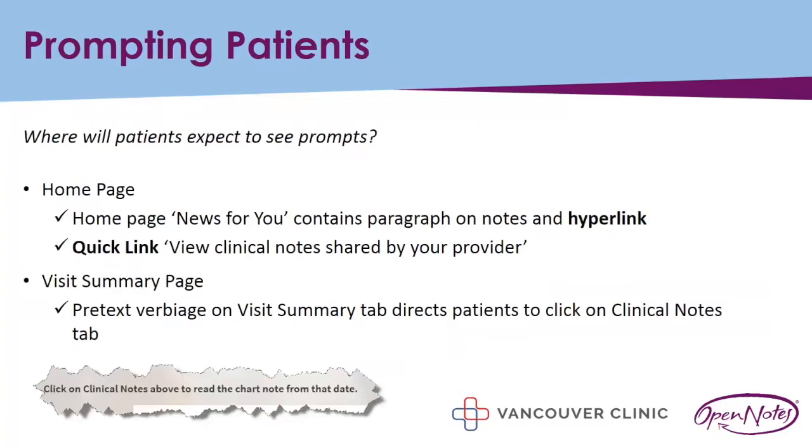So then we thought, okay, well, other than the message, where will patients expect to see prompts? If they forget to look at their message, where else can we trigger them to make sure that they look at their clinical note? So on the home page, under the News for You, we have a paragraph on what OpenNotes is and a hyperlink, again, to direct them to that past appointment page. And we also have a quick link, as EPIC calls it, which is just a fancier hyperlink with a really pretty icon that also directs them. It looks like a button on the sidebar. And then once they actually find their way to that exact appointment on the past appointment page, there's verbiage on the after visit summary right at the top that says, click on your clinical notes to read your provider's progress note.